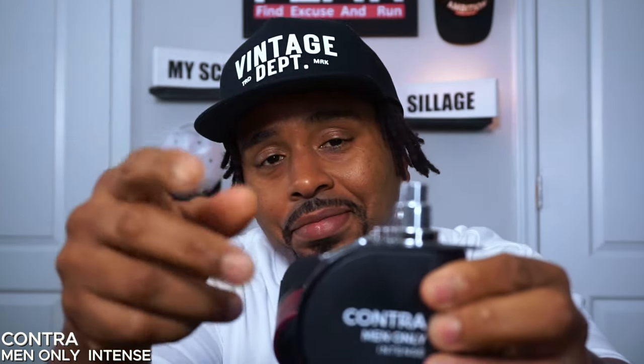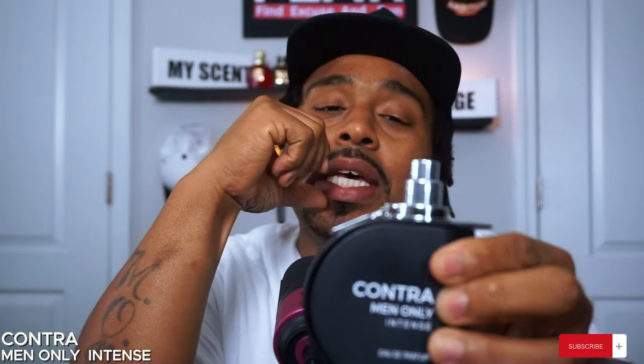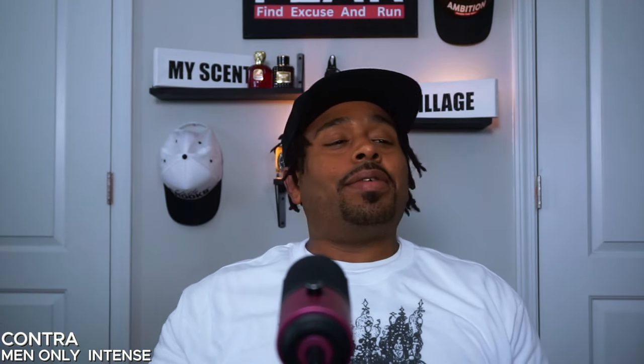Now, the other good thing about this bottle, you know, is the atomizers. Check out the atomizer, guys. Not just a great atomizer, but a great fragrance as well.